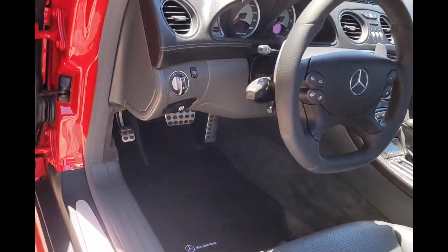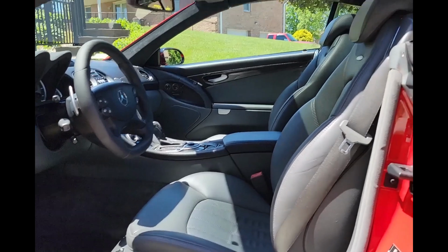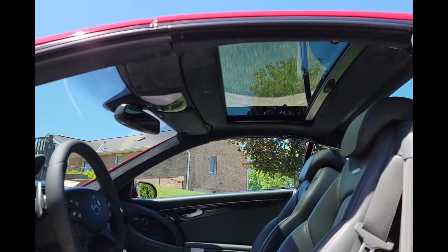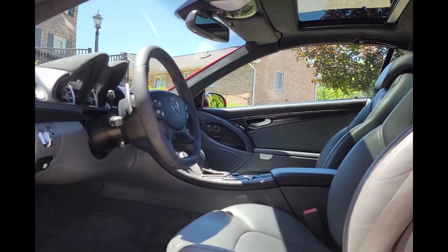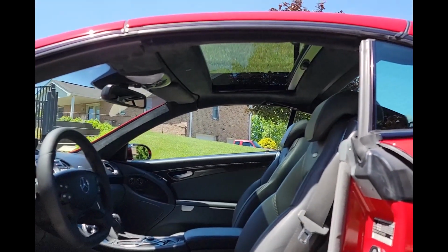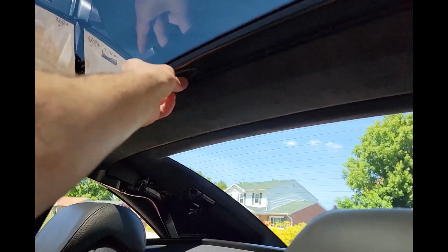And my two most favorite options to get on an R230 SL55, 100% would be, my most favorite is the panoramic glass roof. This just makes the interior feel much more airy, open, and light, even when you have the top up. You have the best of both worlds here. You have the hard top and the convertible, but now you got the big glass roof in there. It's almost like being in a greenhouse with all the glass around you. And if it ever does get too hot when you're driving, which it really doesn't because it's just tinted very well from the factory here, it does have a sunshade that you can pull shut.